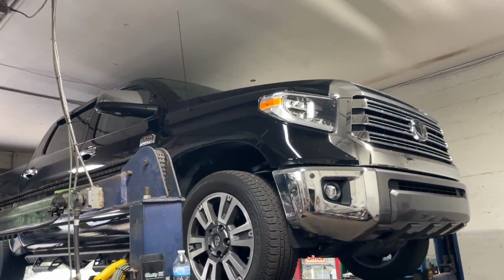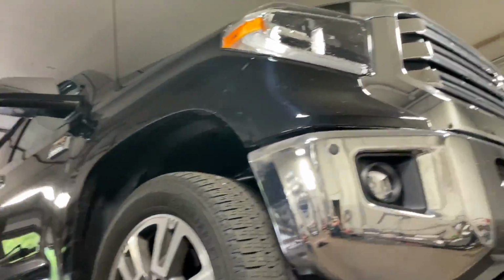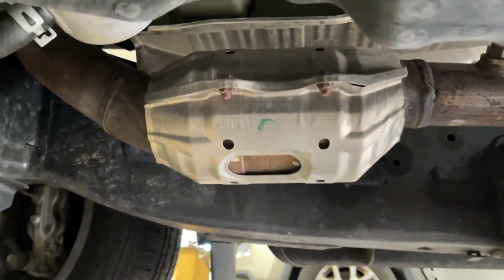2019 Toyota Tundra 1794 edition. Really beautiful truck. It had a TRD system on it. He hated it. It was way too quiet for him. So what we did, we'll show you in a minute.